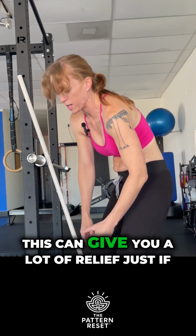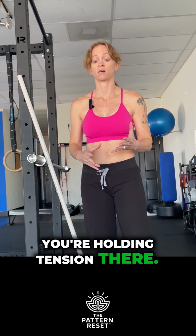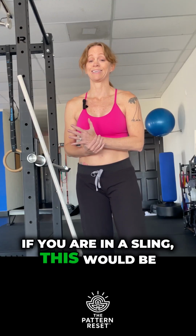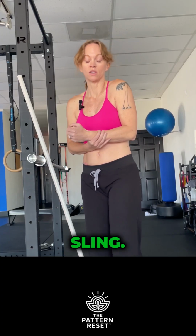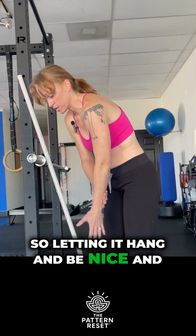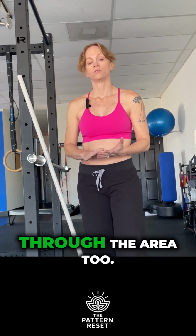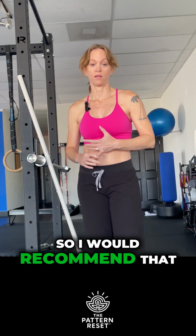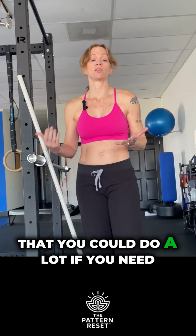This can give you a lot of relief just if you're holding tension there. If you are in a sling, this would be wonderful just because there's not any movement when you're in the sling. So letting it hang and be nice and comfortable and relaxed will just help to get some good blood flow to the area too. So I would recommend that really throughout the day, if that's one that you could do a lot if you need to.